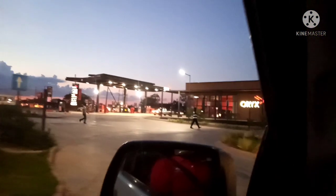Now, I want you to compare the day view of the shopping mall and now the night view. Here we go. From the same filling station, and now you do the drive past. So I want you to check and see, and comment down below, which view is better between the day view or the nighttime view. So, daytime view versus nighttime view. Here we go. Let's go.